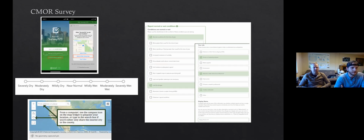And then you provide the date. You'd indicate the dryness on this scale from severely dry to severely wet. That helps us classify this area, this county, as we're thinking about putting it towards D0 or D1 or up into D2, D3, D4. Then you'd answer some questions, which is optional, but it's super helpful to us because that gives us more information to pull from. We can see if they're toting water in, if the ponds are low, anything like that, that helps us interpret what you're seeing on the ground level.